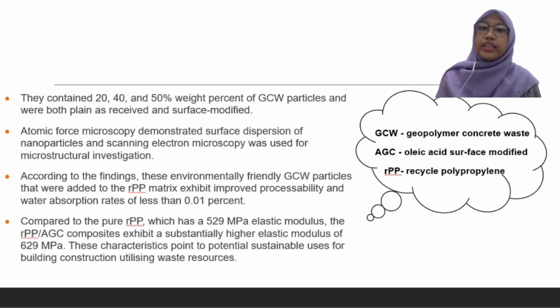According to the findings, these environmentally friendly GCW particles added to the RPP matrix exhibit improved processability and water absorption rates of less than 0.01%. Compared to the pure RPP, which has a 529 megapascal elastic modulus, the RPP/AGC composite exhibits a substantially higher elastic modulus of 629 megapascal. This characteristic points to potential sustainable use for building construction utilizing waste resources.